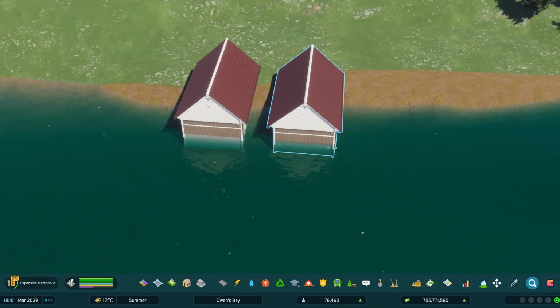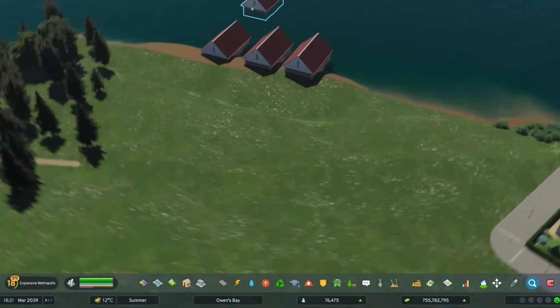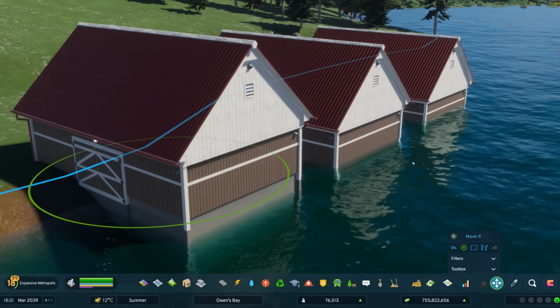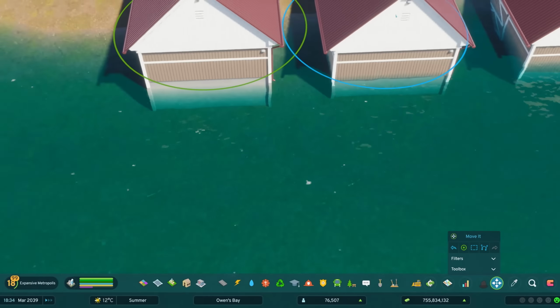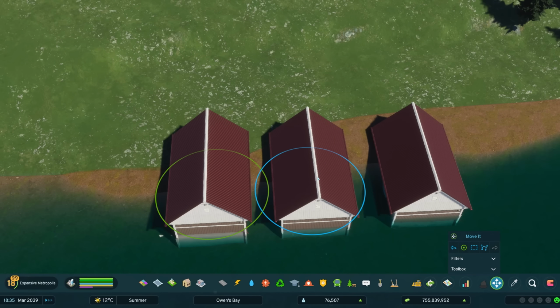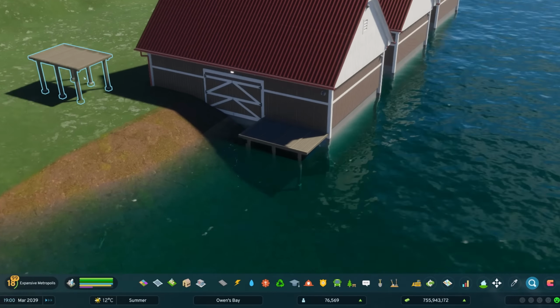Right here, I am building some boathouses, and we're just going to use a barn to make those. And carports to make the docks.